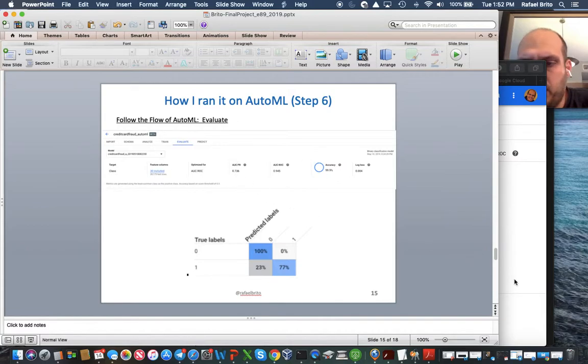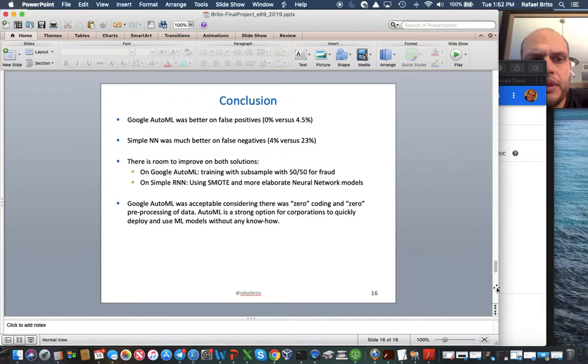Okay. Here's the same screenshot that I took and showed to you guys. And here's the conclusion, right? The Google AutoML was better for false positives. Remember again that I just uploaded the data set as is. It didn't do any pre-processing of the data set. Now, the simple neural network was better on false negatives, much better, 4% versus 23%.